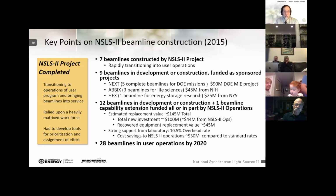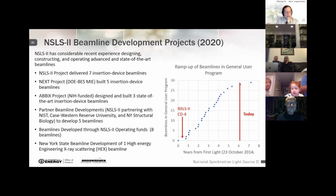And people thought we were crazy because we said we were going to have 28 beam lines in operation by 2020. That's roughly twice as fast as anybody else has ever built one out. And it actually turned out that way because we planned and we understood what we were doing, and these things take a while. But what's really kind of fun to look at, for me anyway, is here's where we first turned it on. It was actually in October of 2014. This is when we first turned beam lines into general user operations, and there's been this steady growth that whole time.